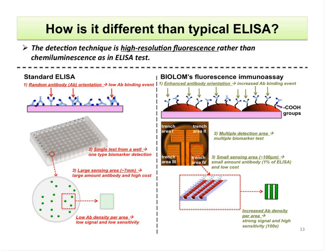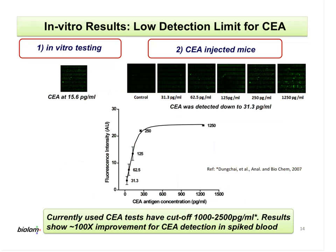The last point is, as I mentioned, it's highly sensitive. In ELISA, if you're trying to measure very low concentrations over the very large area of the well, the signal is very low. However, with our sensor it's localized, and you only get a very strong signal at the locations where we assemble the antibody-coated nanoparticles. So that increases the sensitivity.